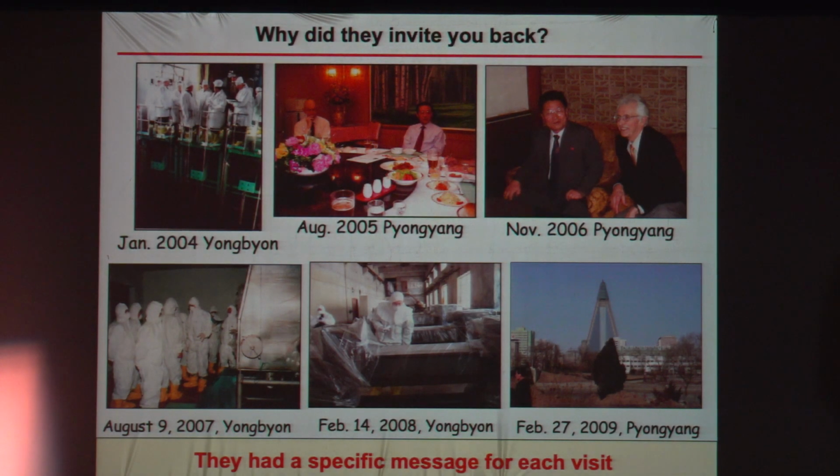So second question is, why did they invite you back? So the best, and they did. In fact, I was there for 7 consecutive years in North Korea. And I answer that going all the way back to that first visit. And that is, we struck up a very good relationship, a very professional relationship with the nuclear people, as well as with their diplomats.